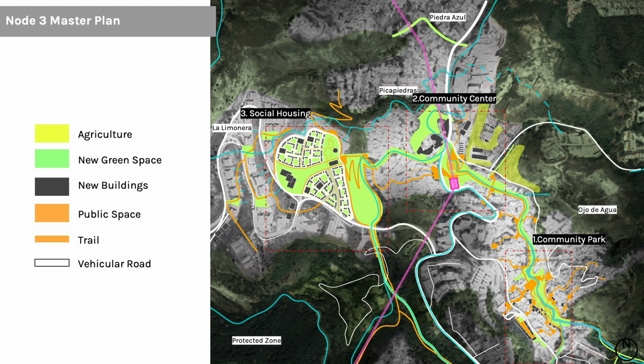To bring these plans together, a pedestrian-friendly trail system will meander the landscape and provide alternative views and routes to connect residents amongst this area.